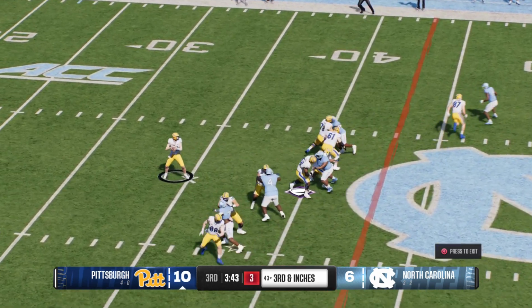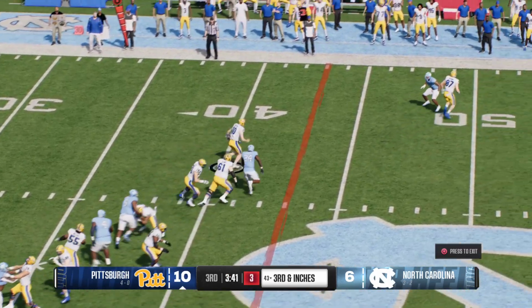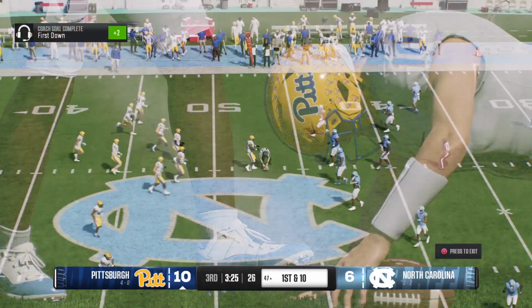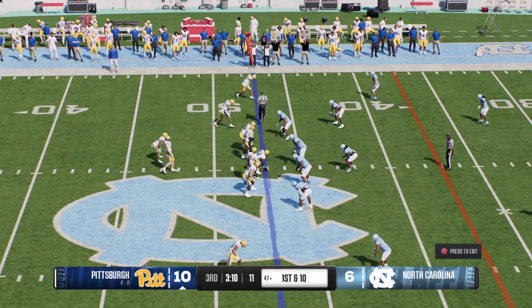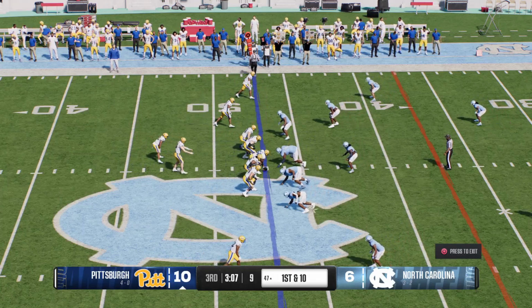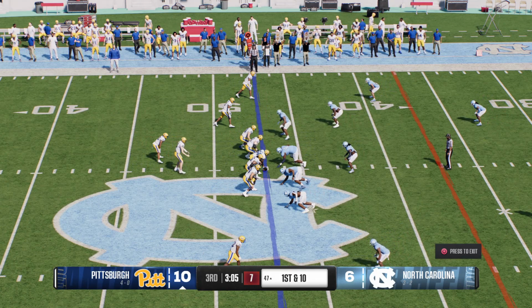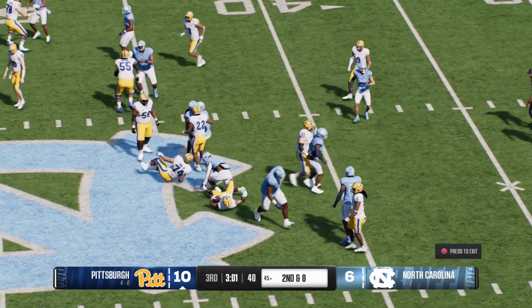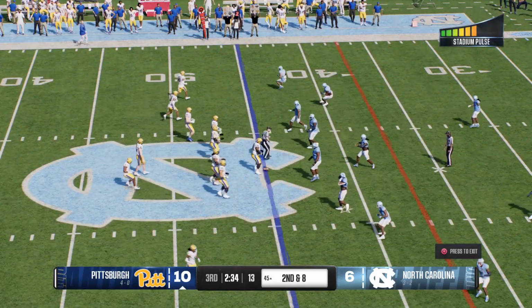Trying play action. He gets the job done, picking up the first down, then getting down. Pittsburgh has a really nice drive going. From the gun, the running back has it. And the defense doing a great job committing to the run.